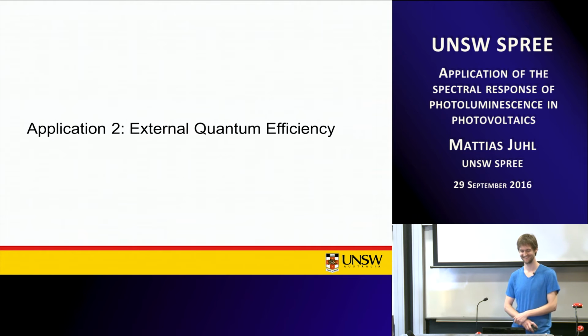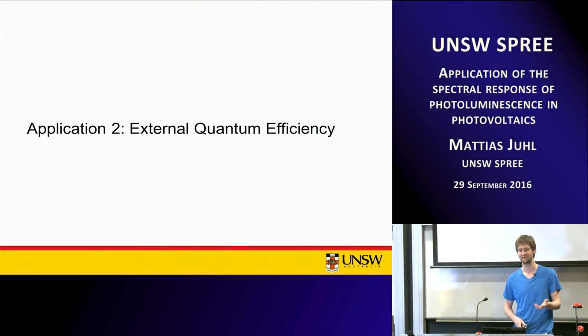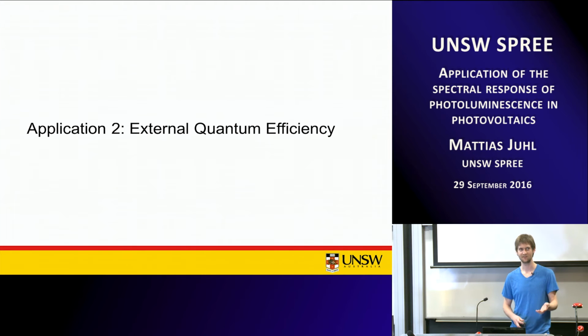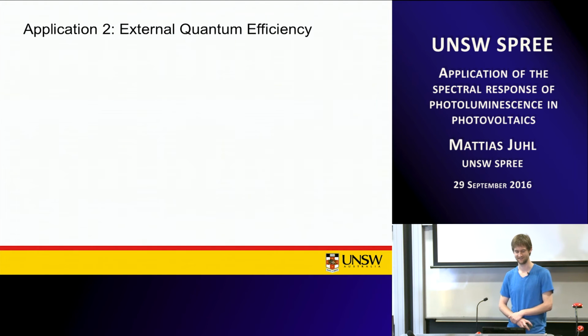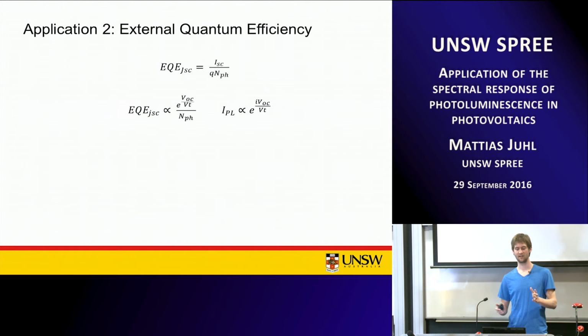Application number 2, the external quantum efficiency. So we saw earlier that external quantum efficiency is often used in photovoltaics, and now we're trying to replicate that in a short wavelength range. So again, we need some relationship to relate PL to external quantum efficiency. It turns out not to be so hard either. The standard definition that we saw of external quantum efficiency earlier. Now, if we think of the one diode equation, we can easily see that short circuit current is proportional to the exponent of the voltage on VT, the left-hand side there.